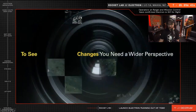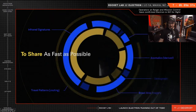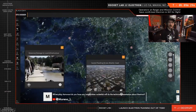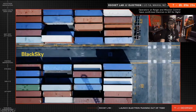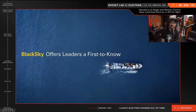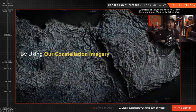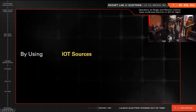I did want to get to a couple questions here while we have a chance, because there's no voices on this. So from Moreno says, do you have any insight when Rocket Lab will do the technical presentation about Neutron? No. When I spoke to Peter Beck last time, he just kept mentioning soon. Peter Beck typically has not quite Elon Musk's timelines. So when he says soon, I feel like that's normally a month or two. So I would expect relatively soon to be able to actually get some kind of update from them on their upcoming Neutron rocket, which I'm extremely excited about.